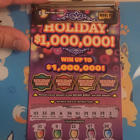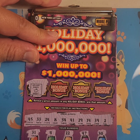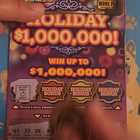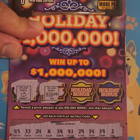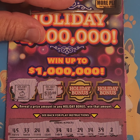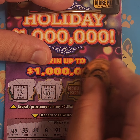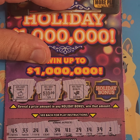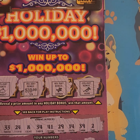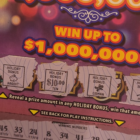22, 47, 30. All right, let's check out the bonus. Hopefully we get a prize amount. First one is a nice little rabbit. Let's get a little closer. Second one. All right, look at that, nice. We got our first winner. Not bad, first time scratching this new card. Look at that, first time hitting on a bonus on a new scratch card, $10. Okay, got our money back with this one. Any more? There's Gingerbread Man. And the last one will be a nice horn. All right, we got our $10 right there. Look at that, nice, nice.